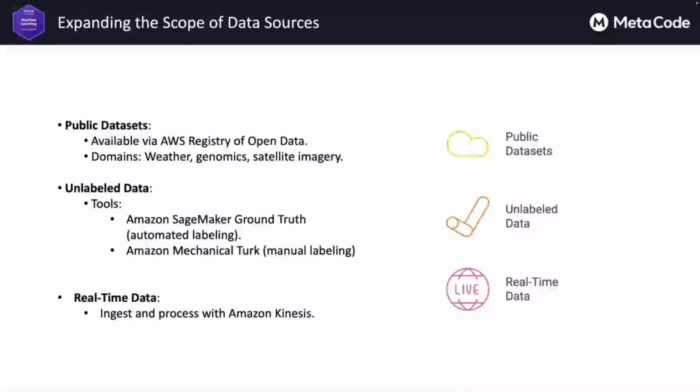When identifying data sources, it's important to consider pre-existing datasets that can save you significant time and effort. AWS offers a rich repository of public datasets through its Registry of Open Data on AWS. This registry includes datasets from various domains, such as weather data, genomics, and satellite imagery. These datasets are pre-collected, publicly available, and ready to use in machine learning workflows. For instance, you might use satellite imagery for land use classification or genomics data for bioinformatics research.